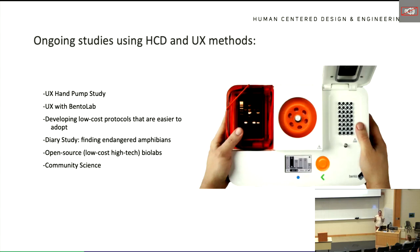I'm also starting to work with this company, Bento Lab, which makes a little mini laboratory that you can take with you. It costs about $1,000. I'm trying to see if there are ways that people in remote places can find them useful, or if there are things they don't have access to that make these difficult to use. This is a phase I'm moving into now. One of the things I'm really excited to do is work with citizen scientists and potentially high school kids to detect salmon in some of the streams in our area. So this is something you could bring out to the field and do an eDNA analysis.